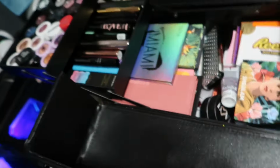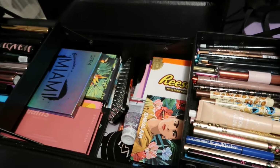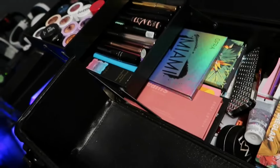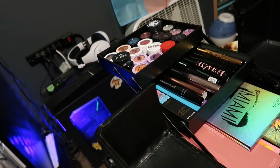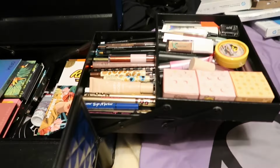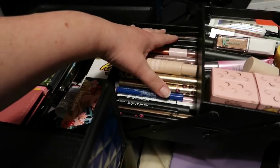Alright, so actually, I don't remember what's all in here, but I will test some of this stuff and see if it's still good or not. So, yeah.